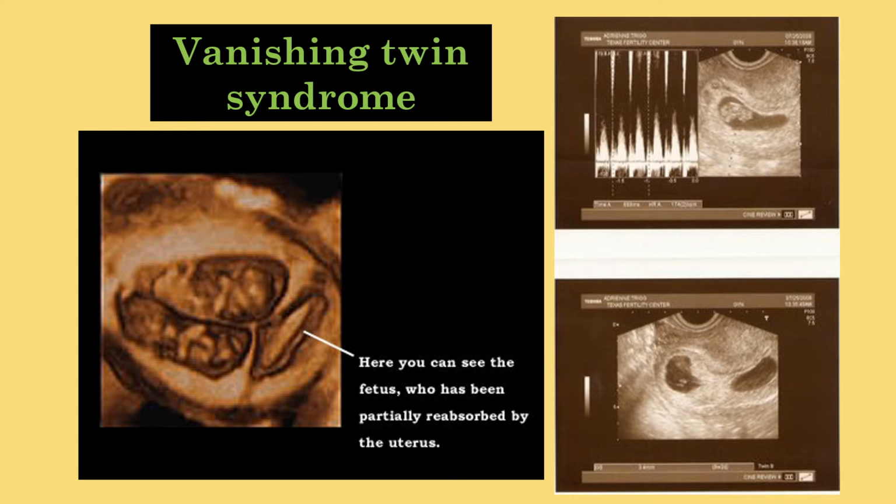So you can do an ultrasound of a woman who's early in her pregnancy and you can see two embryos developing. But then some months later, the ultrasound shows that one of the embryos has vanished or shriveled up because it did not get enough nutrients. And so this can be very upsetting to parents who think they're going to have twins and later discover that one of them has disappeared, has vanished.